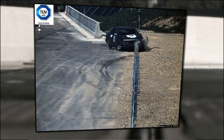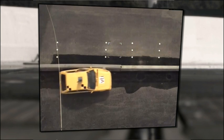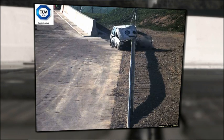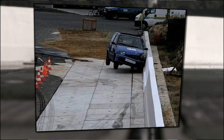Crash tests help establish whether a barrier made of steel or of concrete is up to the task. In Germany, it is the duty of the manufacturers to carry out such tests to prove that their products meet all the legal requirements.